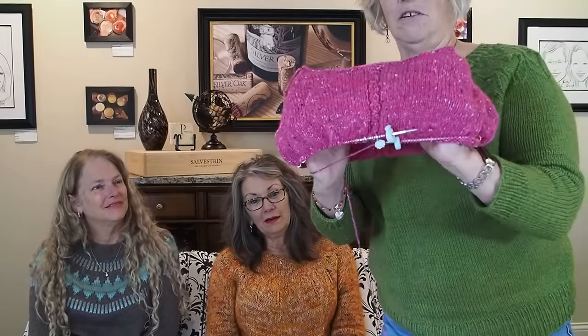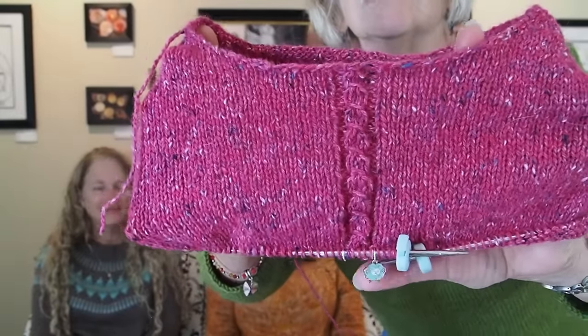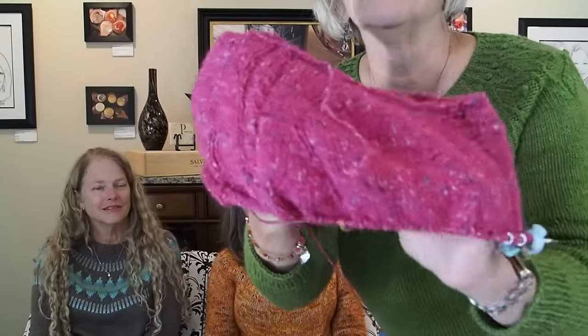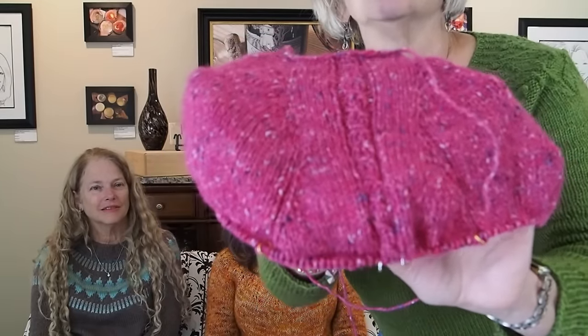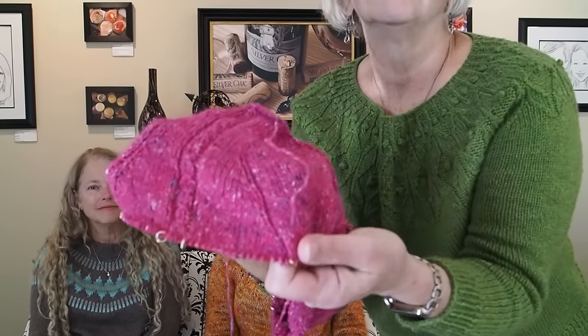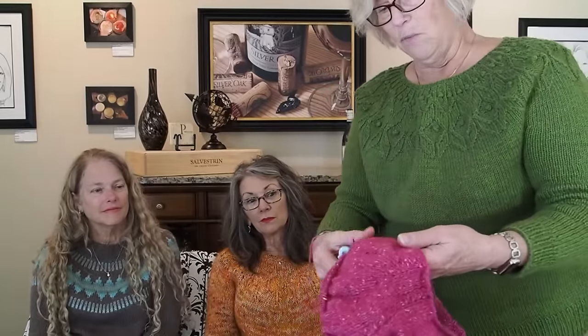But let's see. So this is throwing it around. This is the front. And those are not real cables. They call them mock cables. It's so easy. It goes down the sleeve, and she has some really interesting ways she does her sleeves. I don't know if you can see the sleeve cap here. It's just really interesting. And then there's one that goes down the back, and then when you get down after sleeve separation, there's some down the sides. That was just beautiful.